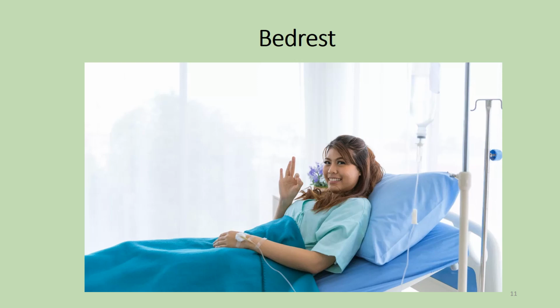Bed rest. In addition to not being as common as it once was, bed rest has never been well liked by those who have to endure it. However, some medical professionals will still recommend it in cases of insufficient amniotic fluid, except when using the restroom or taking a shower.